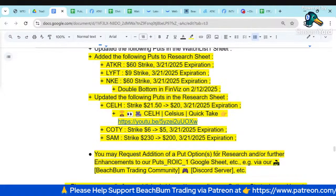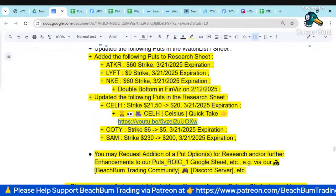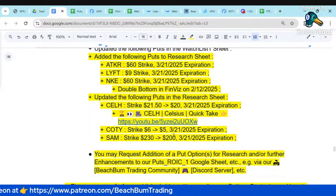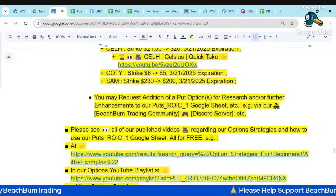Sam Adams similarly declining. Again, maybe tariffs might negatively impact them. So we lowered the strike on Sam Adams down to 200.